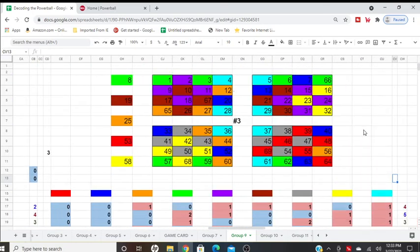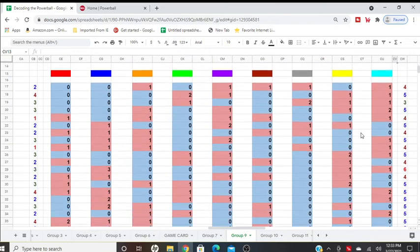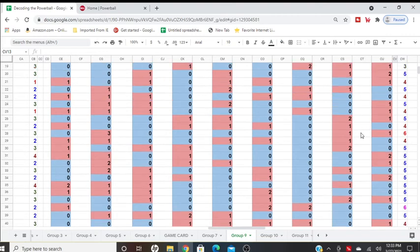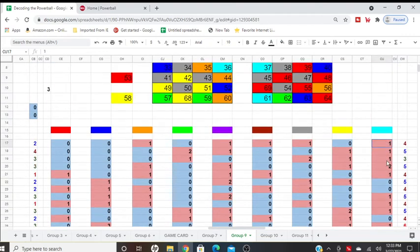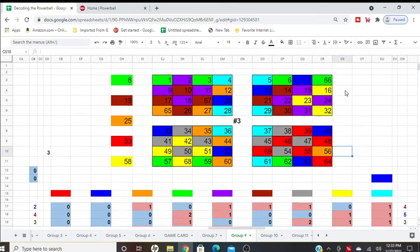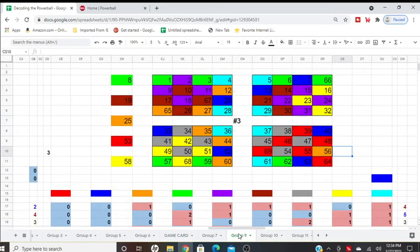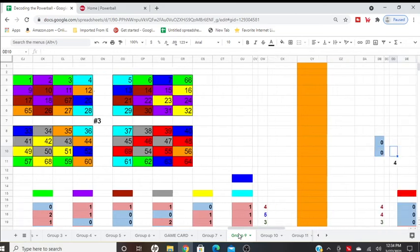Okay, so option card number 3. I decided to go with no turquoise over here, so I'm going to mark this one. And I'm going to get rid of the 4, 5, 28, 29, 36, 37, 61. So I'll get rid of the 37. Hopefully that will not come up. Okay, so moving on.